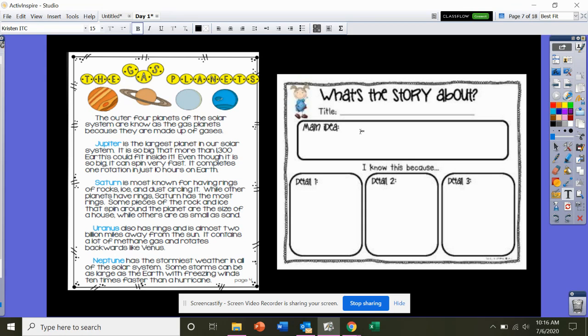So if we're talking about the gas planets, I should not see anything about the rocky planets in here because the details will support the main idea. Think about what the story is about, and write it as your main idea. I'm going to read, and I want you to think, and then you can fill out the worksheet to tell me what the main ideas and details are of the story.